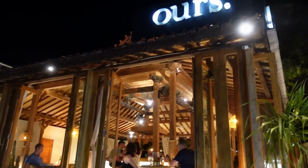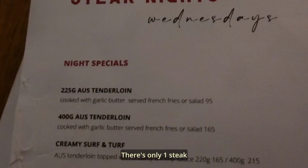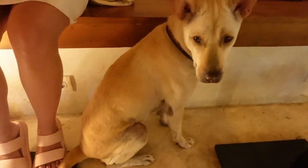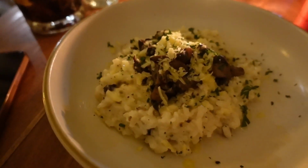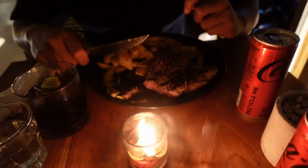Tonight we are eating dinner at Ours and it's Wednesday, that means it's steak night. And every steak is 95k. There's the steak. And I have the truffle risotto. Truffle risotto with mushroom. That steak is only 95k.